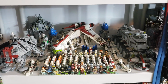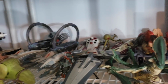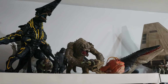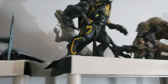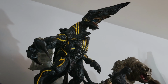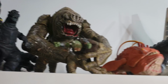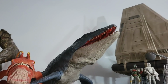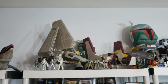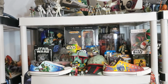Nice little display there too. Some more vehicles and other loose Hasbro pieces. And then on top we got all these different monsters. I just kind of mixed them up. And in the back we got Indominus Rex, Knifehead from Pacific Rim, Godzilla, Rancor eating a Gamorrean, and then the Mosasaurus, which I've repainted some. Mostly clone and Fett stuff over here.